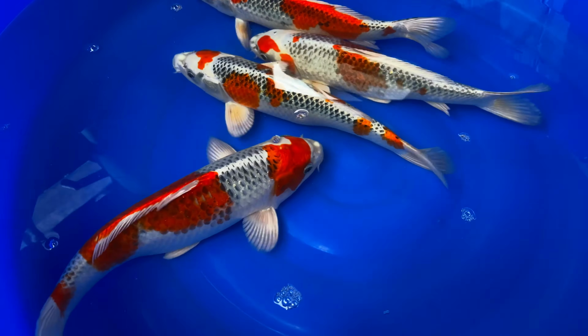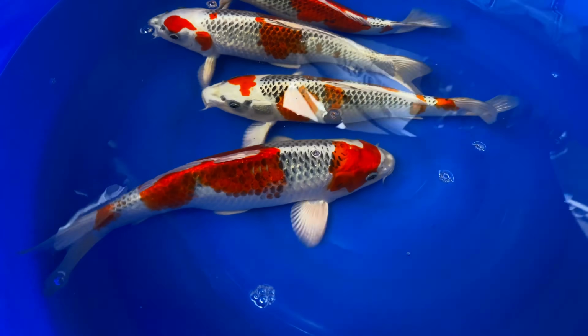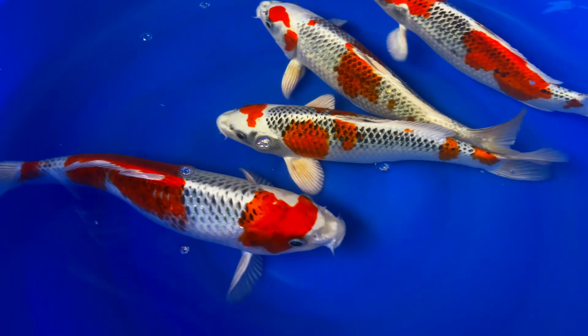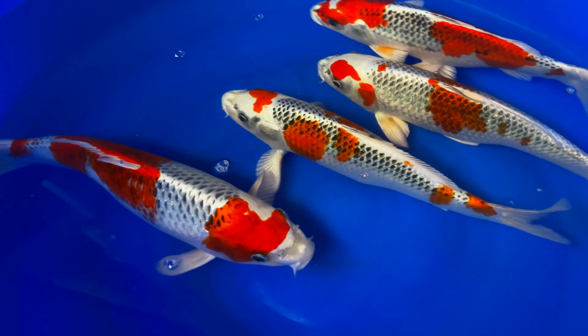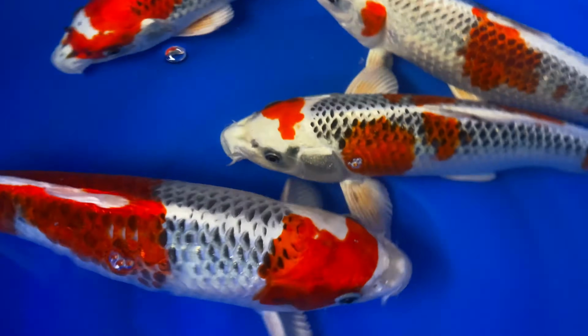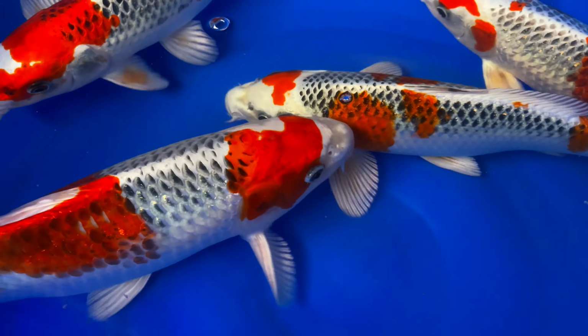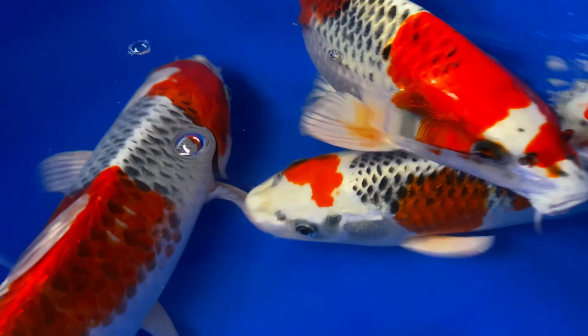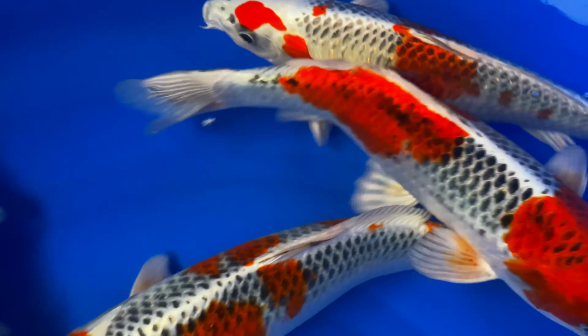Okay, so here we've got a bowl of some larger Kujaku, remember the peacock koi. You can see on here we've got some lovely Matsuba scalation coming through, and you can see the depth of the Benny on some of these fish here, really nice. So lovely deep red on the head of these two fish in particular.